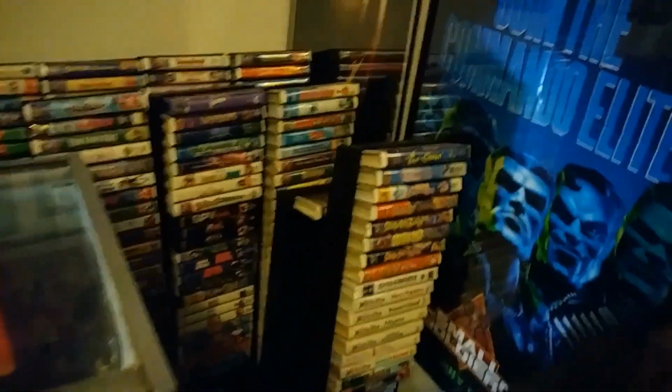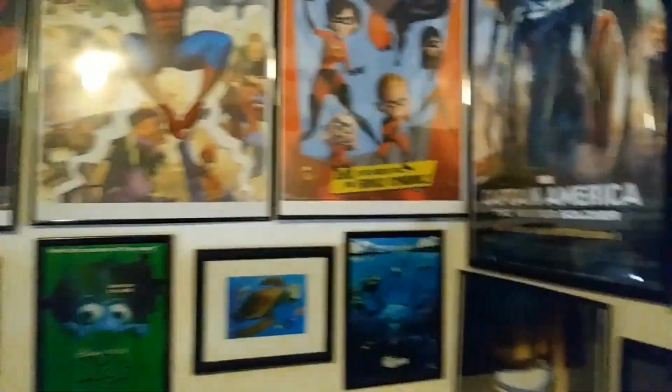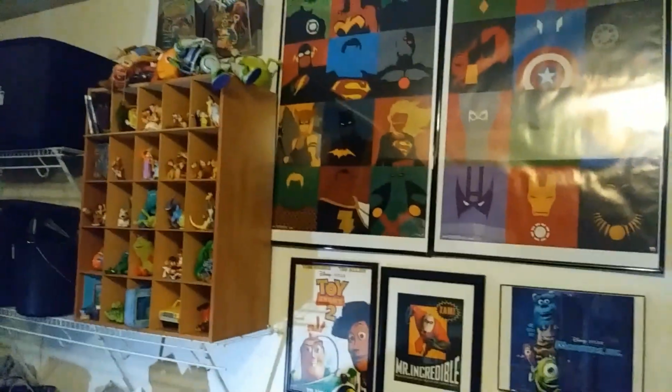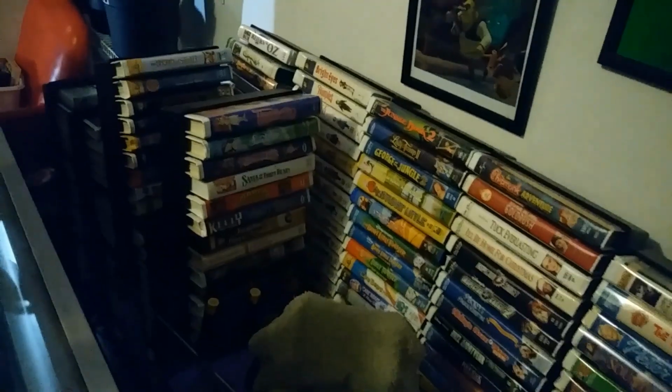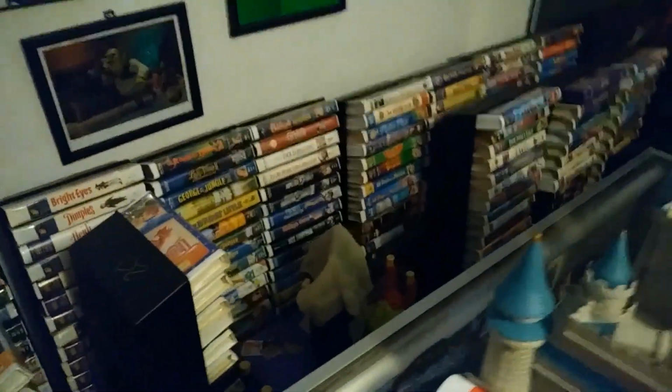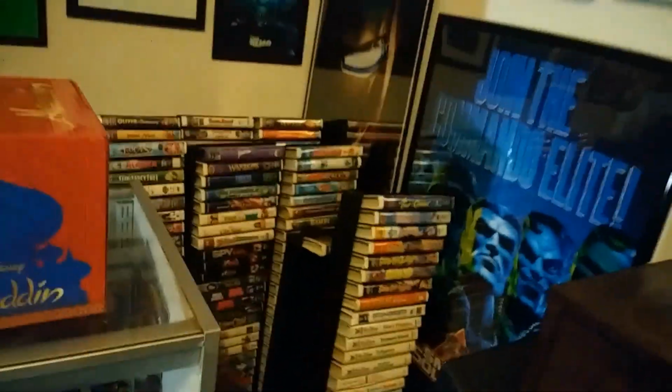Then the poster there, you can see Join the Commando Elite. Small Soldiers, always love that. We have some Disney film sales there with Hunchback and Lion King. Then just some of my posters. We have Pixar toys there in the wooden shelf. Then we get to the VHS. These are kind of all my VHS stands here. There's 22 now. There used to be 19, but I just got a couple more. So 22 VHS stands there. So that's cool. Love that poster of Small Soldiers.